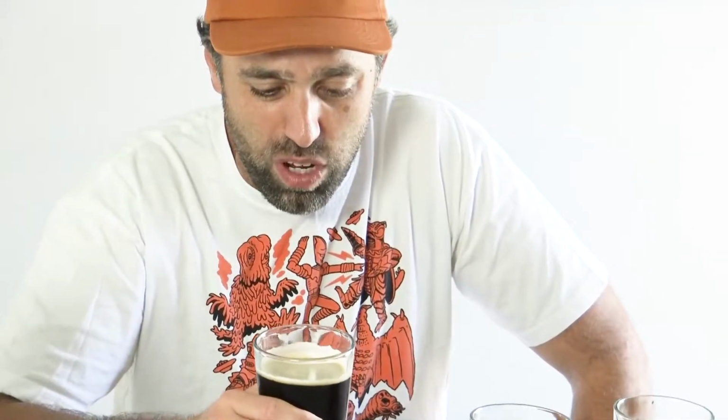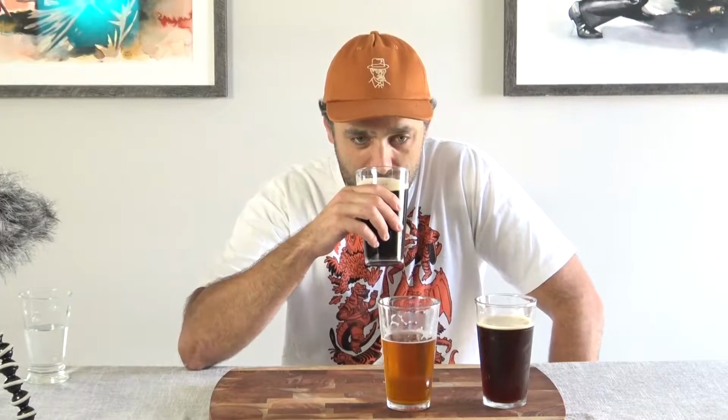Whoa, man! So we have big smoke notes on here. Definitely some smoked malt in this Bubba, which would be what the Germans would call Rauch beer. So that probably tells me this is from a little further away from Belgium, probably from Germany. Let's give it a go. All I can smell is smoke. No roast or anything on the nose.